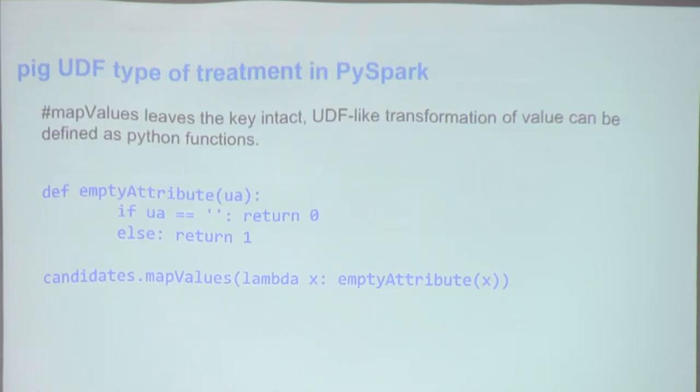Okay, just a little bit more about PySpark. For people with experience of Pig or Hive, the user-defined function is normally how you customize the logic you want to implement, but there's a lot of difficulty. But in PySpark, such user-defined functions can be simply implemented in Python, and such functions can be called in the PySpark environment with just one statement.